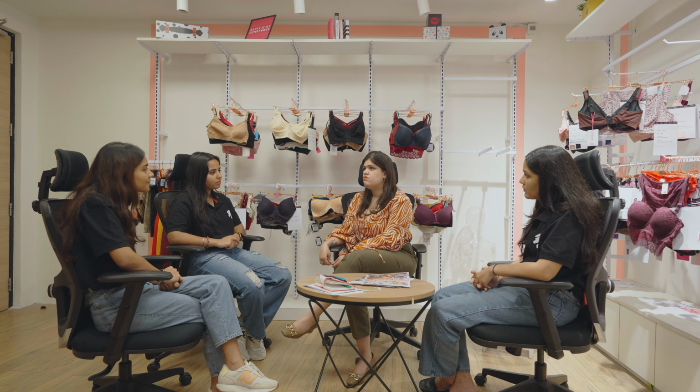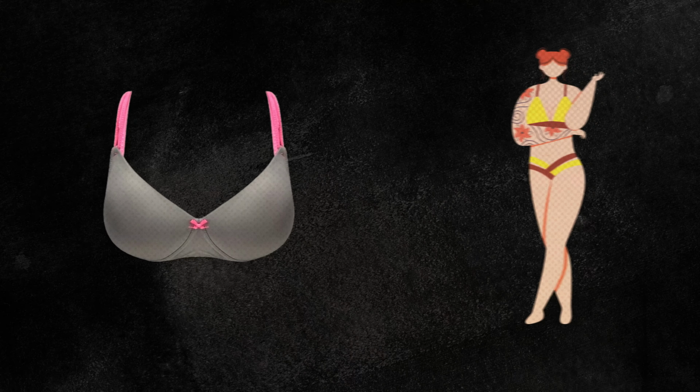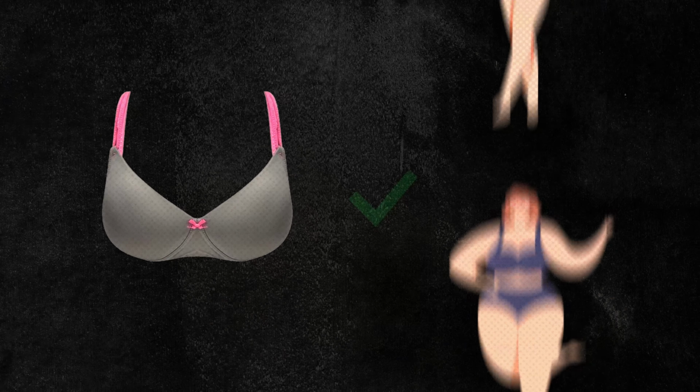If I'm a big girl, I'm not able to find my bra, which probably gives me very light padding. I still want the round, but I don't want the bulk. Think about it. What works for a body type like this won't work for a body type like this.